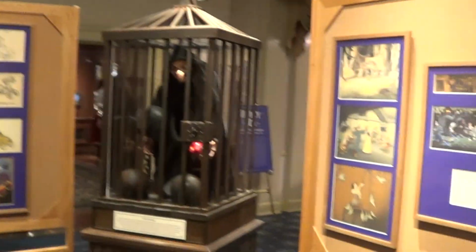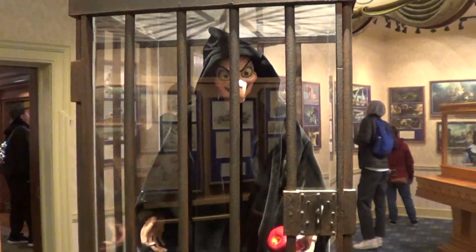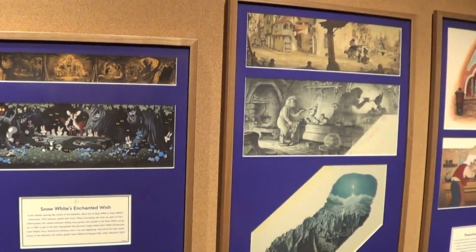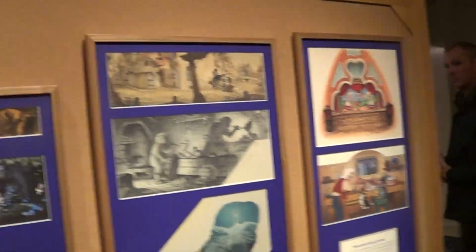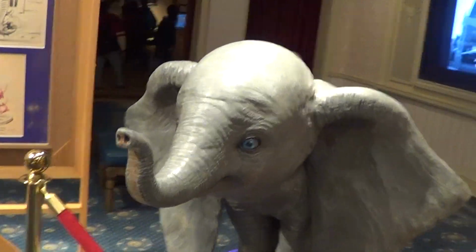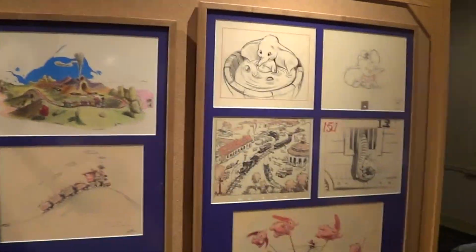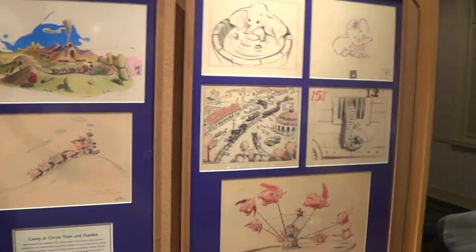You get a couple of shots of this first. The old hag from Snow White. Snow White display here, and Pinocchio display here. Mr. Toad's Wild Ride. Peter Pan. This looks like a giant maquette of the live action Dumbo, and some more stuff from Dumbo. Pinocchio. Here's Willy.